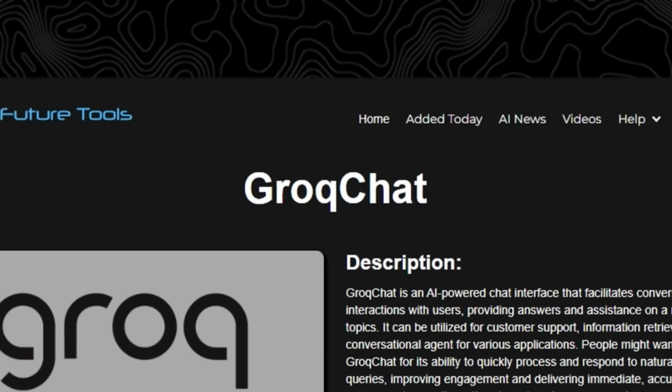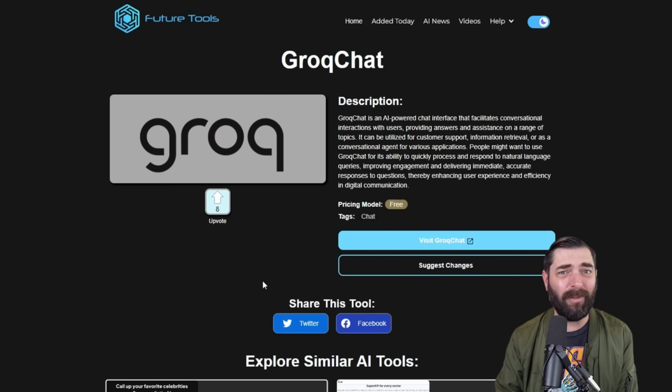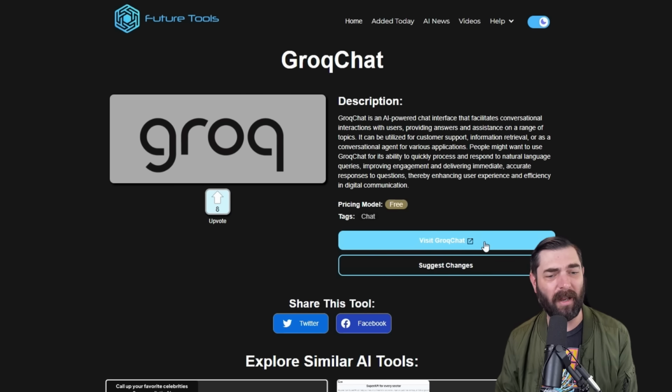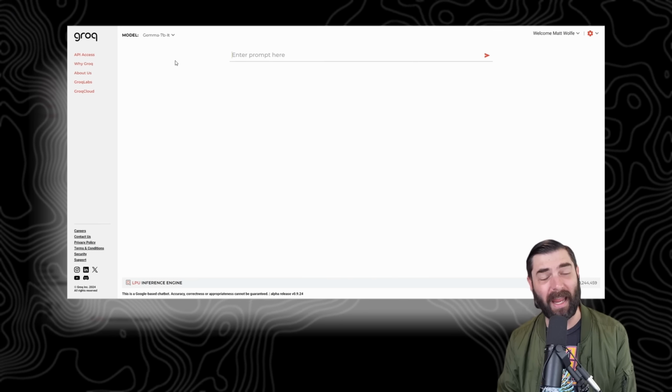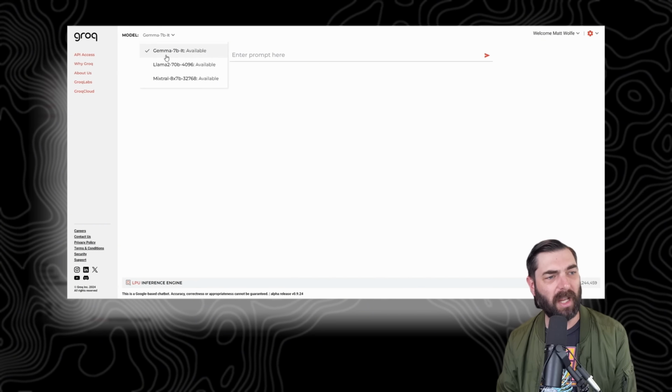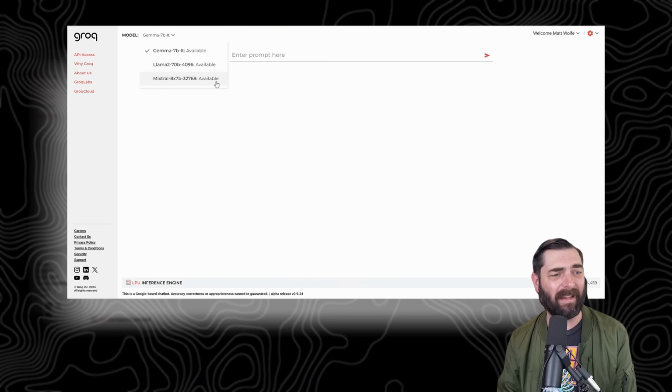Let's talk about GroqChat next. This one's only got 8 upvotes on the site, and I feel like it should have more because it's free to use and it's freaking cool. So let's go ahead and open up GroqChat here. This actually uses various open source AI models. You can use Gemma 7B, Llama 70B, or Mixtral 8x7B.